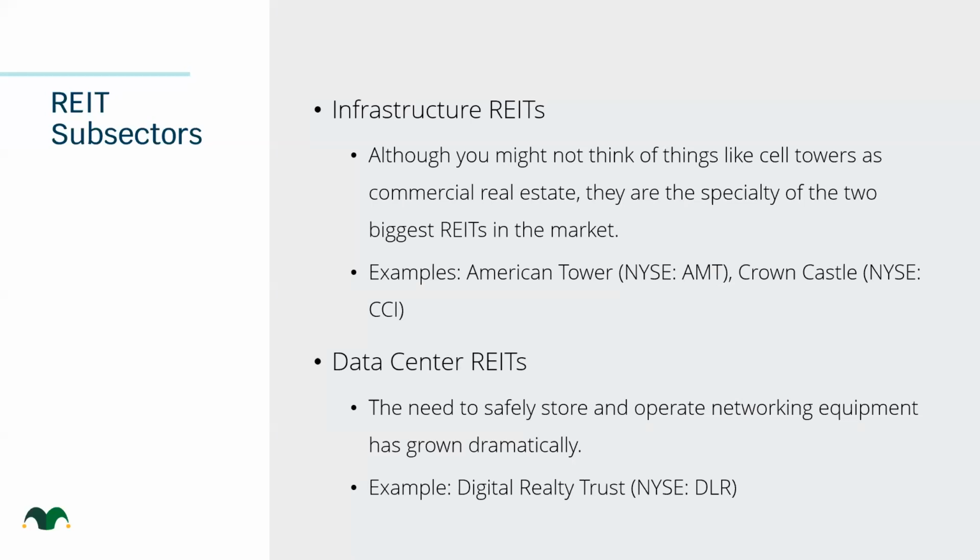Infrastructure REITs. The two biggest REITs in the market are infrastructure REITs, American Tower and Crown Castle, that are listed there. You might not think of things like cell towers and fiber optic networks as commercial real estate, but they're considered real estate. Anything can be considered real estate if you own it and lease parts of it to tenants. So these companies own the cell towers. They lease space on their cell towers to companies like AT&T, Verizon, et cetera, and collect rent. So those are the two biggest REITs in the market. A lot of people love them as plays on 5G technology, myself included.